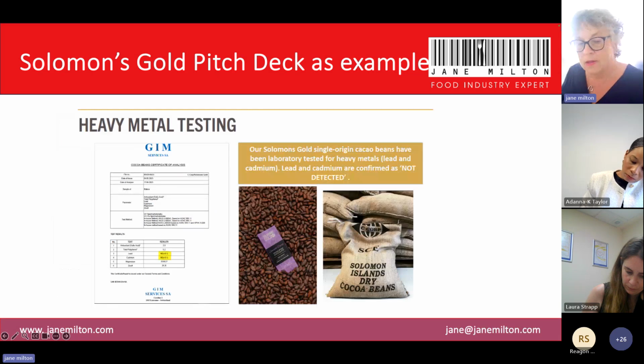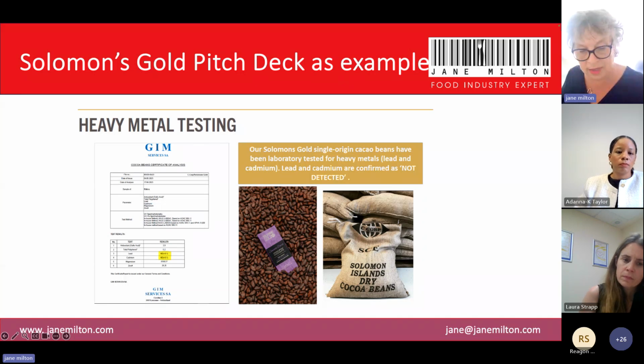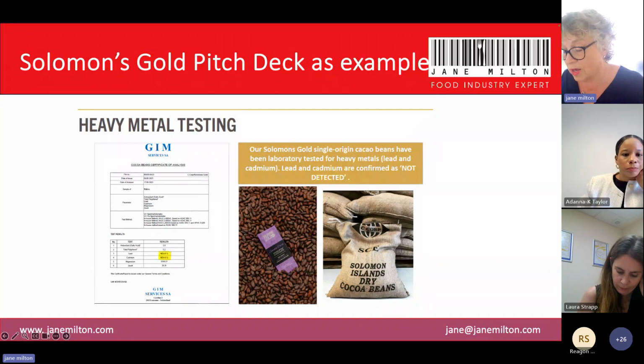They have a big point of difference that the amount of heavy metals detected in their chocolate versus a lot of the major UK brands is very different. And so they make quite a play on that to let people see that there is no lead in their chocolate, no cadmium. It was never something I had thought about before I started working with them, but it's amazing how many of the very big brands, because of where they're sourcing their chocolate, have a lot of heavy metals in them.